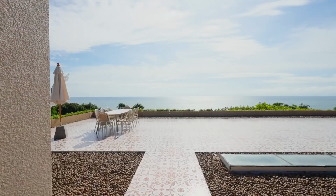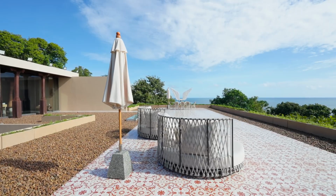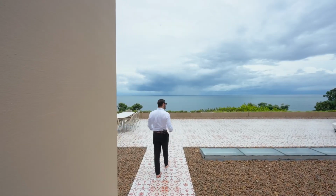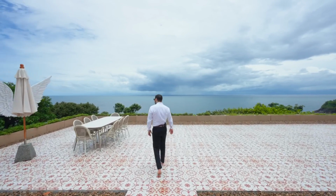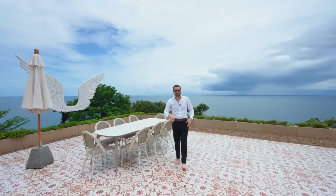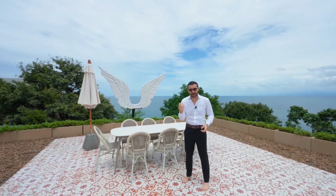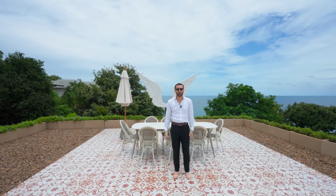Incredible, incredible views, and the surrounding landscape of this property is stunning. It's so green and lush. Andaman Sea right in front of us, and it's actually a really good sized terrace with this cool tiling. Outdoor dining area here, and the name of this villa, Villa Amarisa, means blessing from heaven, and that's why they have this angel wing sculpture here for a little photo moment.